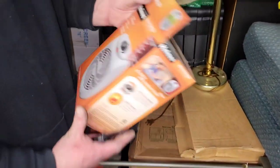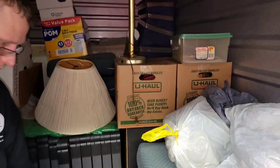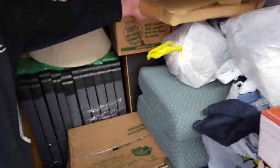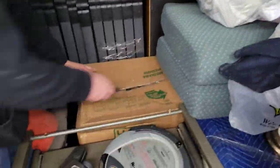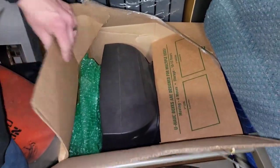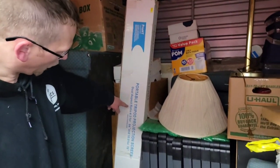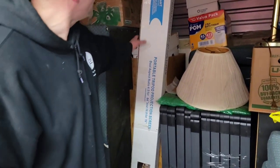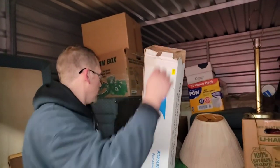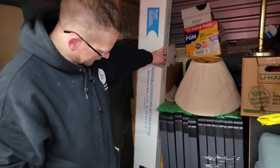Definitely got some electronics in here. Here's a little heater. Brand new keyboard. Monitor for the computer, Shane, of course. Holy smokes, Shane, look at this. Portable tripod projector screen. It's in there. Holy smoke. That's pretty cool.